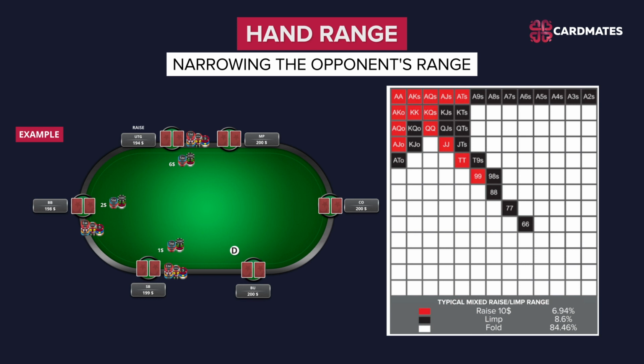This strategy of raising with the premium hands and limping with the medium-strength hands is not recommended, because it is easy to exploit by simply raising when the villain limps, because you know their hand can't be too strong, and by folding your medium strength and weak hands when villain raises, because you know they have a premium hand. Many villains may not even be aware of what their range is in a particular situation, but by paying attention, you can notice their tendencies and adjust to take advantage of them.